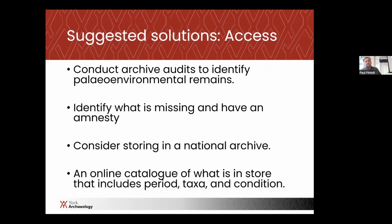So in terms of solutions for access, I think it would be worthwhile conducting archive audits and trying to identify what palaeoenvironmental materials are actually present, identify what is missing and perhaps have an amnesty or try and track down the specialists. They did smoke quite a lot, it turns out, so maybe sooner rather than later. Consider maybe having a national archive, which I know is a hot topic anyway, and have an online catalogue of what's stored and includes taxa, condition, the period that it's from as well.